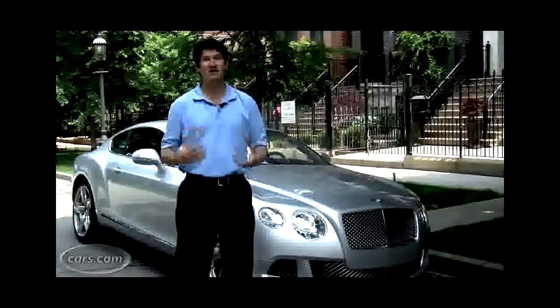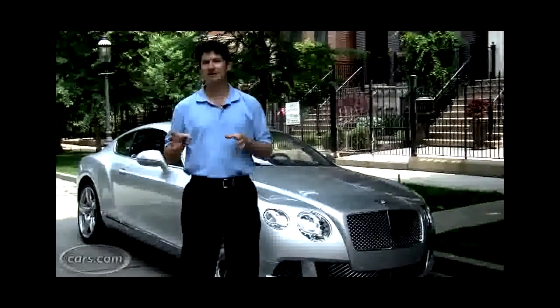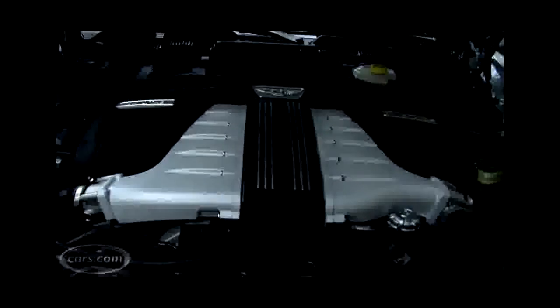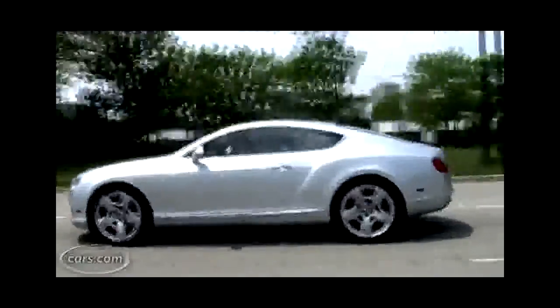The 2012 is also a better driving car than the previous generation. I think it feels lighter, and that's for a few different reasons. For one thing, more power. It has a 6-liter that puts out 567 horsepower, that it sends to all 4 wheels. So all that power gets there, 0 to 60 comes in about 4.5 seconds.